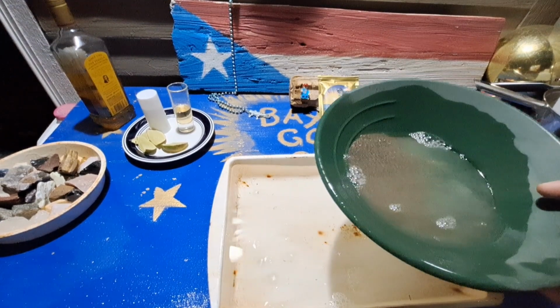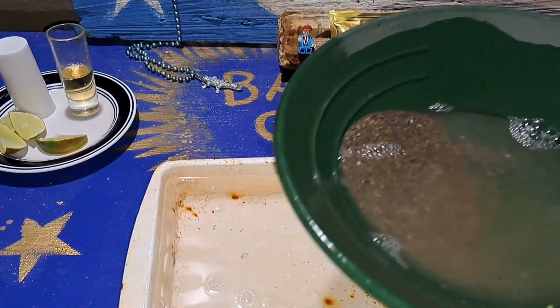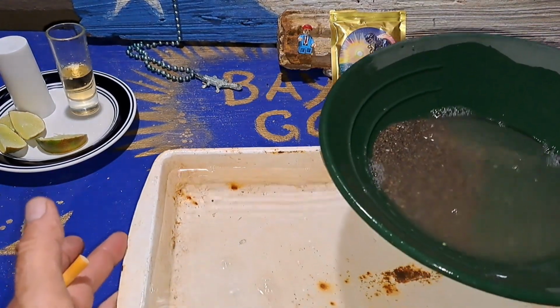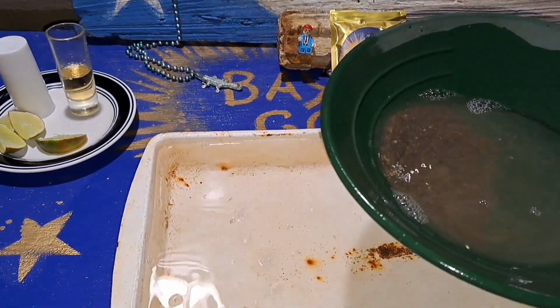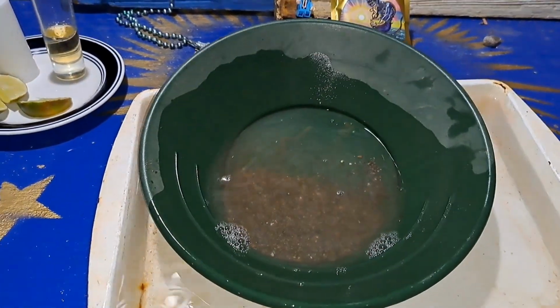Okay, it's telling me I can't do it. Let's try that one. There we go. It's weird, the zoom, it won't let you do it if you're zoomed in a certain amount on this camera. It's got a few quirks to it.